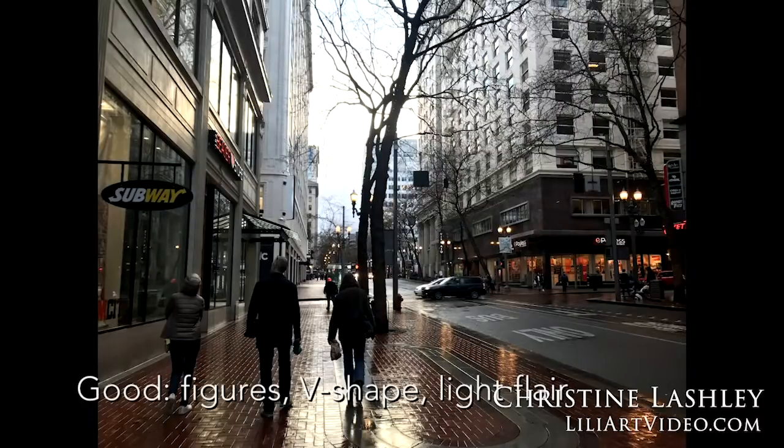So when you're gathering your reference for your painting, I sometimes think of separate elements. I think of good reflections, good building shapes, good sky shapes, and good figures, also good cars. So I have a couple of different collections of photos to just look at quickly here. It's pretty interesting that you can establish if the figures are going to work well in your painting or not.